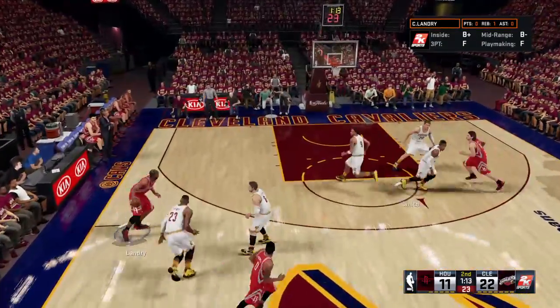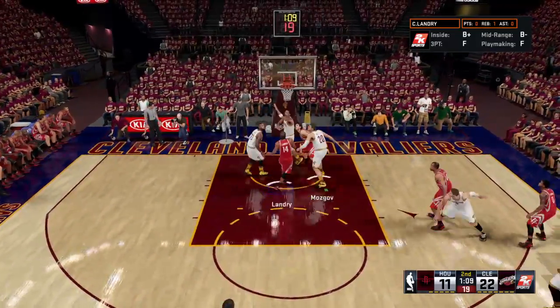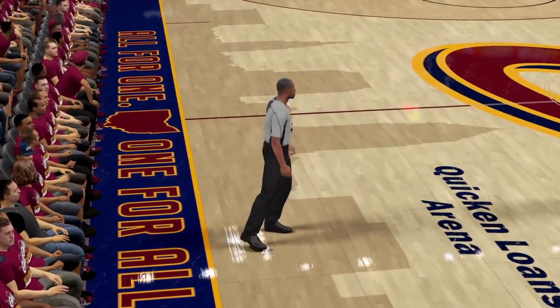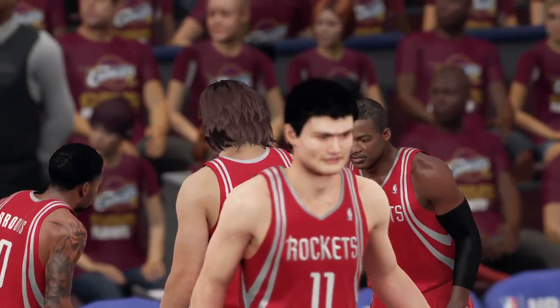And so here is Houston. They trail by 11. Here's Landry. Score the basket. Nice shot after missing his first attempt. Cavaliers timeout. Timeout is called. First of the game.